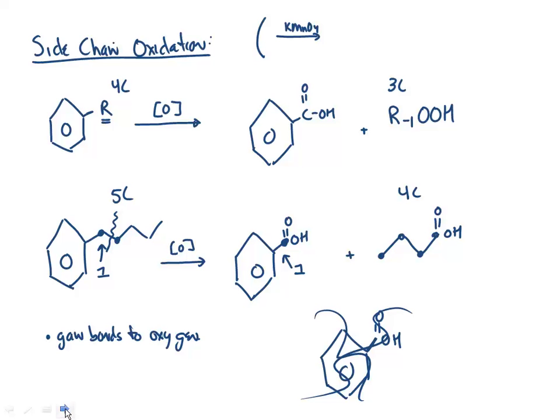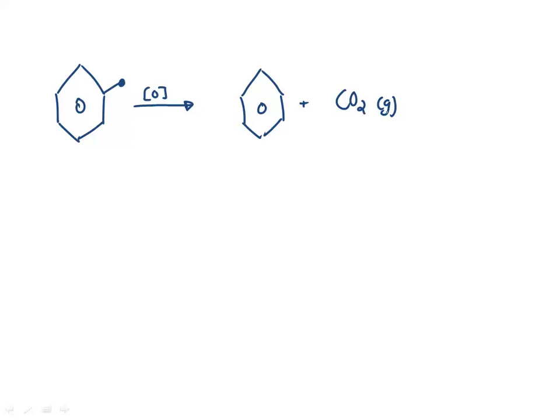And there's one exception to this rule. If my benzene, and this is the only time you'll ever see it, so I don't know why I bother showing it, other than, gosh knows if I'm not careful, I'll put it on a test accidentally. If I've only got one carbon there, then we automatically just get benzene plus CO2 gas. So if there's only a single carbon on the side chain, it's automatically just broken off entirely into carbon dioxide, and we're left with a benzene ring. And the only reason I show that is if you read the book, you'll see that, and you'll be like, well, wait, why didn't it form a carboxylic acid there? Well, this is the exception to the rule.